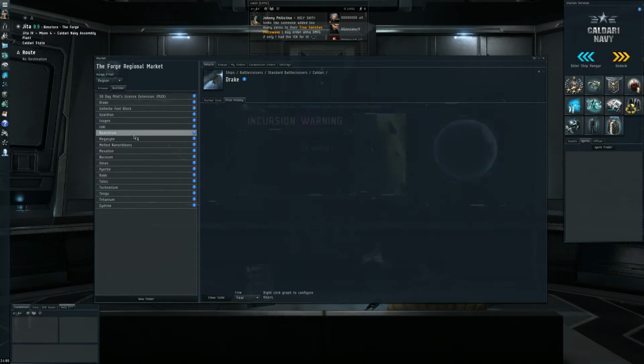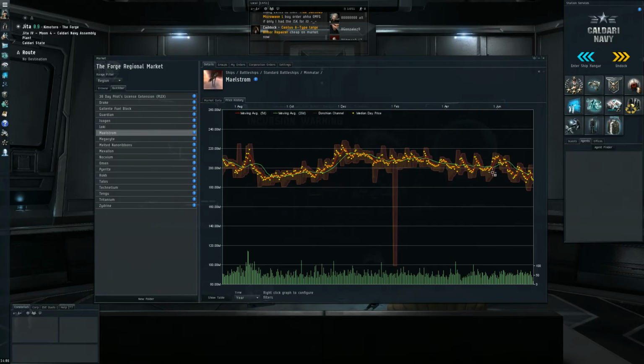Another one is a battleship. Let's have a look at the Maelstrom here. Pretty much the same thing, you know. October, pretty bad month here with very low prices. It went up for the expansion, tried to hold on above 200 million after that. A small spike here, probably also due to the war, but then a correction broke the 200 million band, and it's not looking like this is gonna stop anytime soon if you look at the minerals.